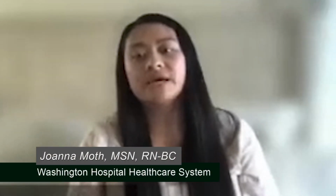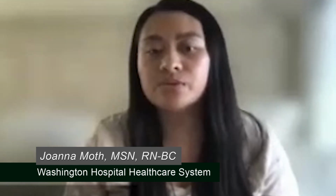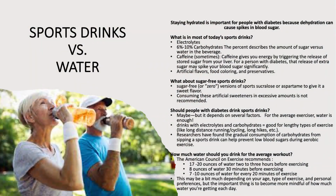Remember how I mentioned that hydration is very important for our diabetic population. This is because when we become dehydrated, our blood sugar levels actually increase. So we want to avoid major spikes and major lows in our blood sugar. So when we plan out what to bring on our little exercise or what to drink, this is kind of the basic information, whether you want to opt for sports drinks or plain water.